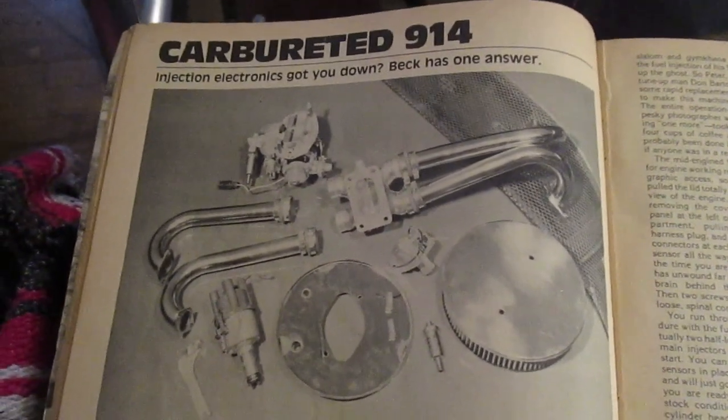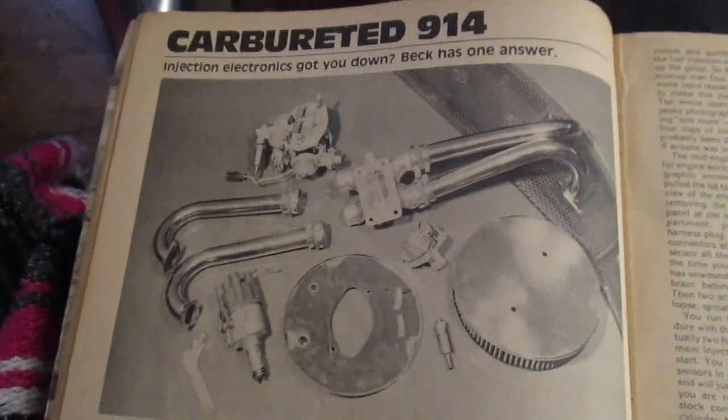Good little article on putting a carburetor on a 914.